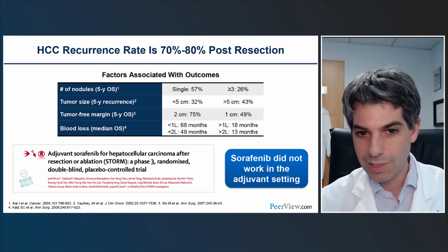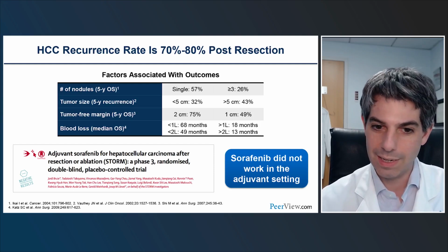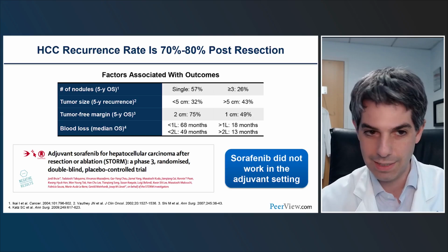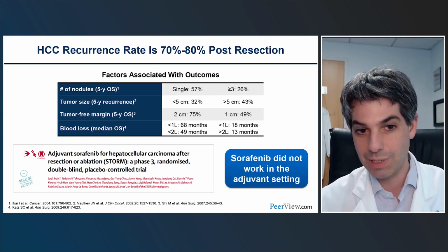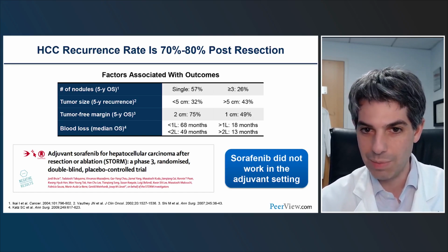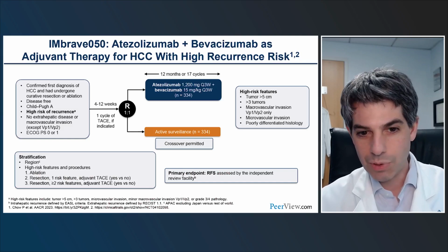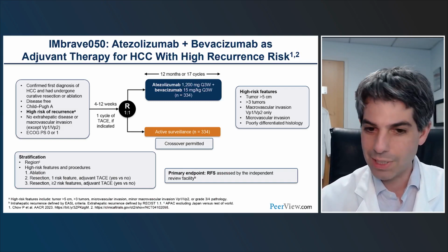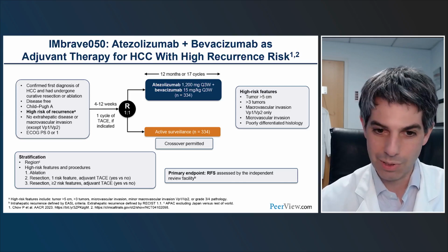And of course, recurrence is a risk for any HCC that is resected. So there have been data that recurrence occurs in over 70% of resected HCCs. Obviously, tumor size is a risk factor. AFP, as we discussed previously, and any sort of vascular invasion is considered a major risk factor for recurrence. And I want to fast forward to the IMbrave050 study. So obviously, when we have such a high risk of recurrence, immediately all of us should think about ways to reduce the risk of recurrence.